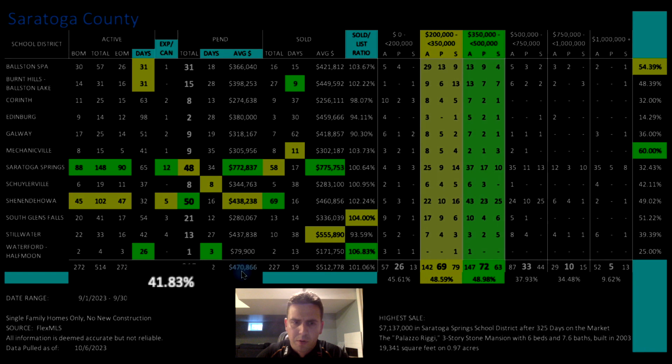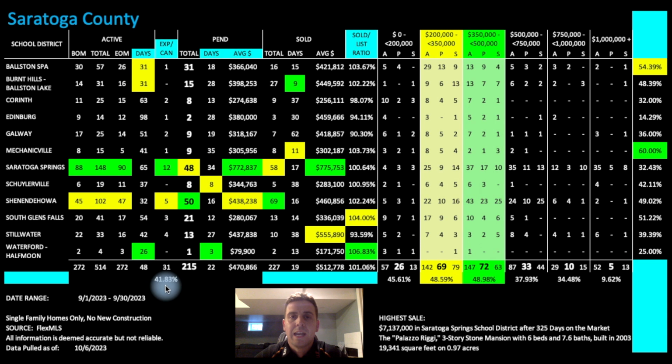And the last number that I want to talk about here, this number here, this is the chance that you had to sell your home in Saratoga County, which right now stands at about 42%. This is the lowest that it has been since I've been tracking these numbers. Now, it got pretty high over the summer. It was lower in the February, March, April timeframe. It is lower than it was then.